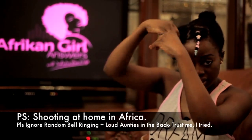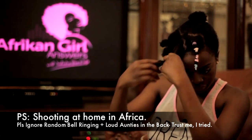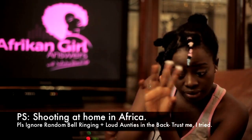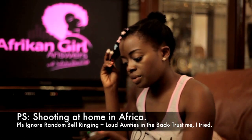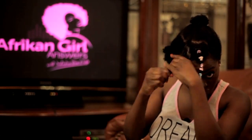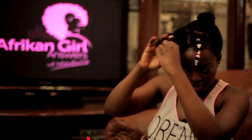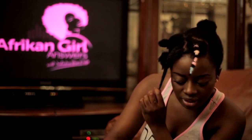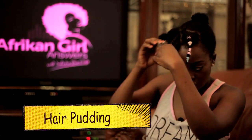See? The texture is getting smoother and smoother, finer and finer. I can also use a little bit of my wen, which is good for anybody's hair. Once more, this is how it looks. I put that bad boy there. Look at the texture. It's really looking good. Lastly, my hair pudding, because I want this to hold. I want to have curls in the morning when I wake up.